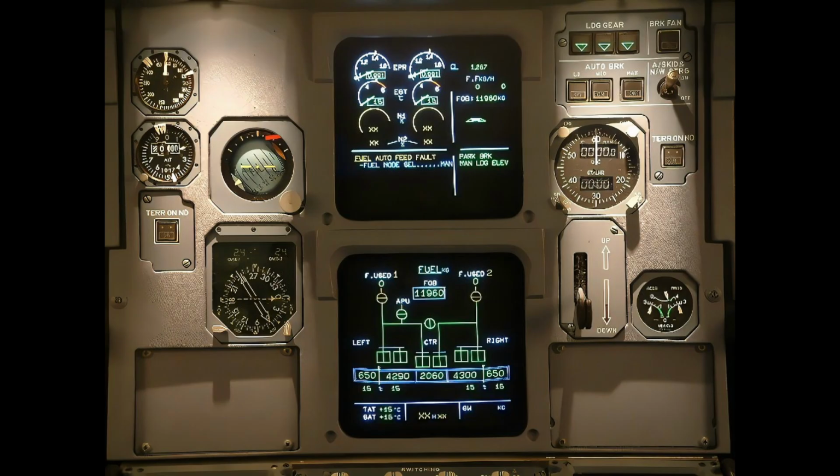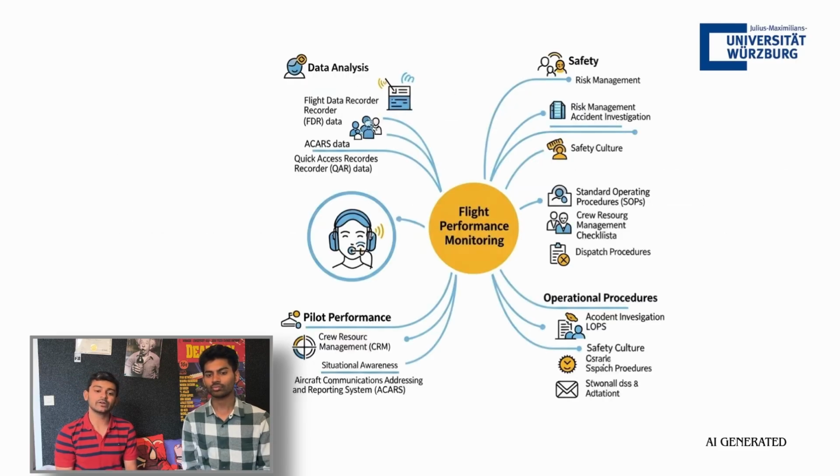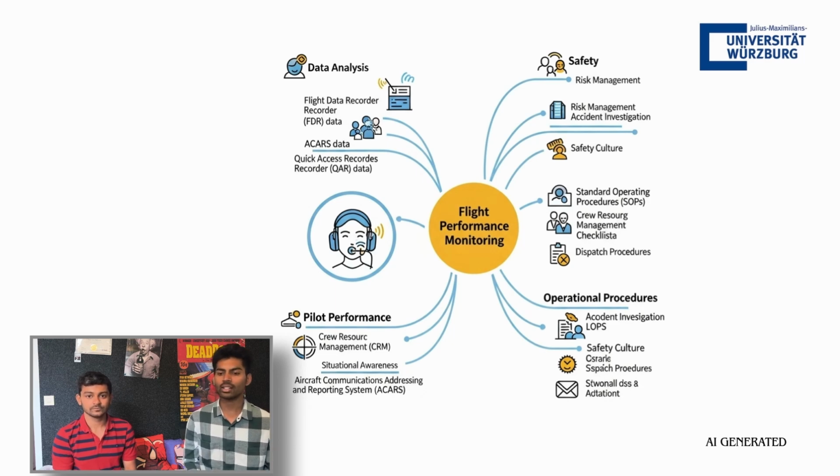real world operations. Flight path management is the silent intelligence that allows modern aircraft to navigate vast, complex skies with accuracy and safety. It combines deep system integration, real time data analysis, automation, and human oversight to create a resilient and flexible navigational framework.